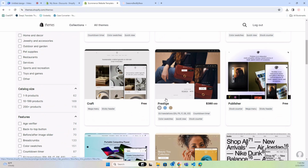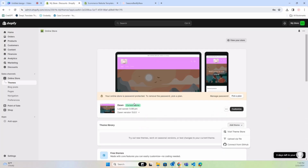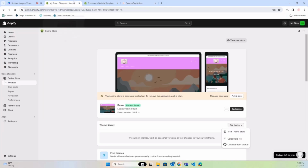Luckily, Shopify does offer free themes. The theme I went with and the theme that is activated on here is called Dawn. That's what I have on my store. I use the Dawn theme, and that's what we're going to go with here as well.